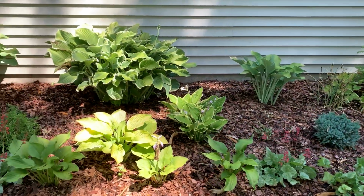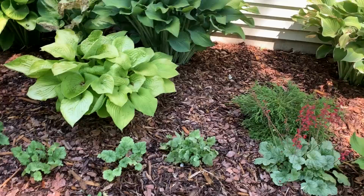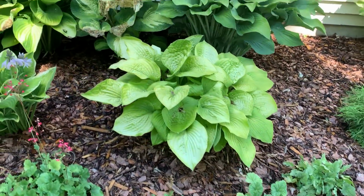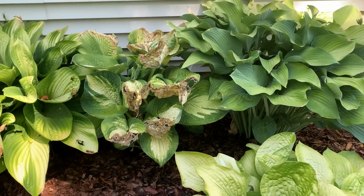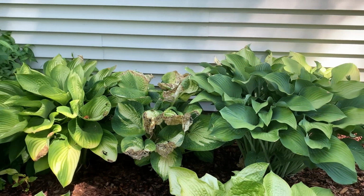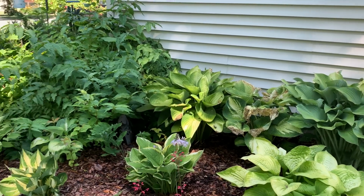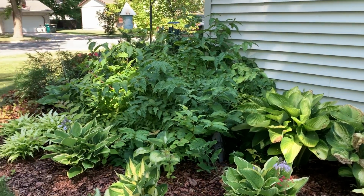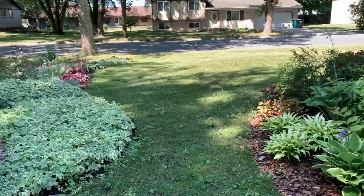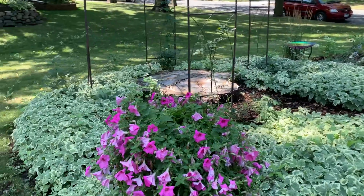Eventually, this will probably be transitioned into something else. There's still some things looking really good. There are still some, like, look at how, ooh. It gets the afternoon sun and beating off the siding of the house, and it's just a scorcher. All right.